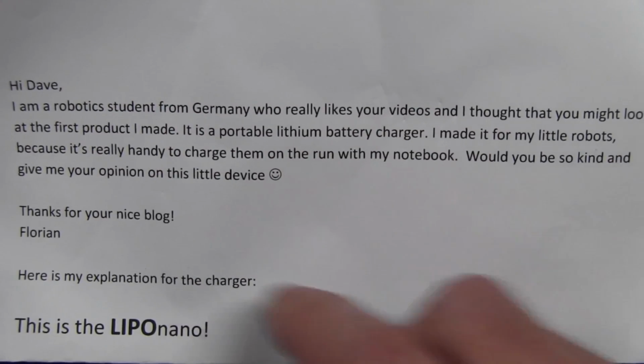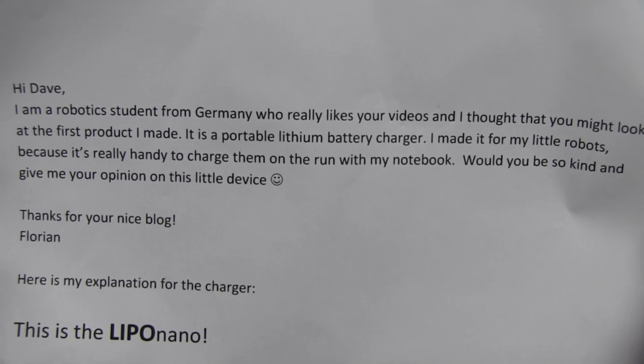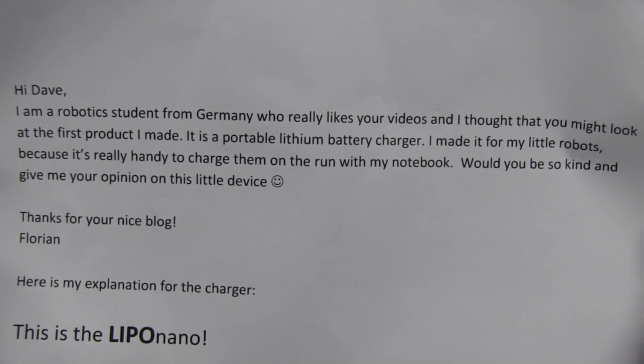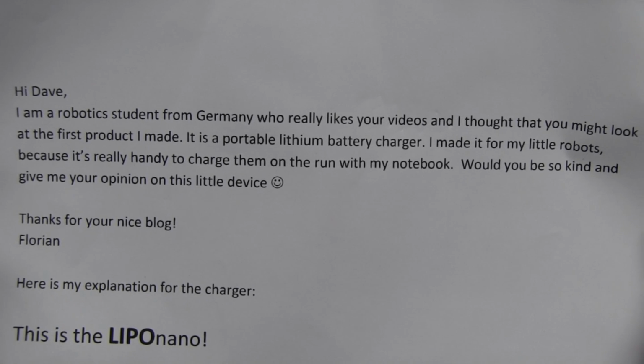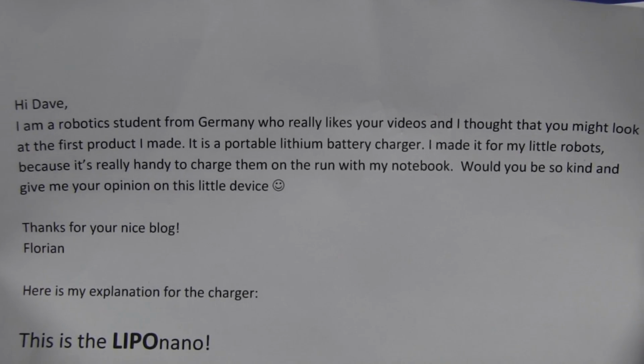Florian's a robotics student from Germany. Really likes my videos. Thank you very much. Thought I might look at his first product that he's made. It's a portable lithium-ion charger. Made it for my little robots because it's really handy to charge them on the run with my notebook. Would you be so kind as to give me your opinion on this little device?